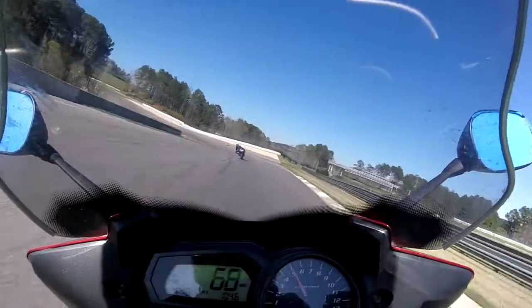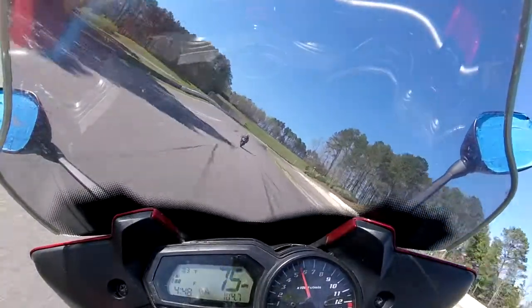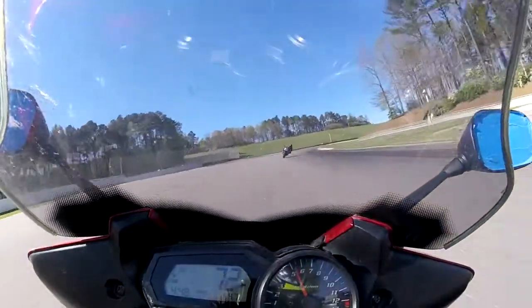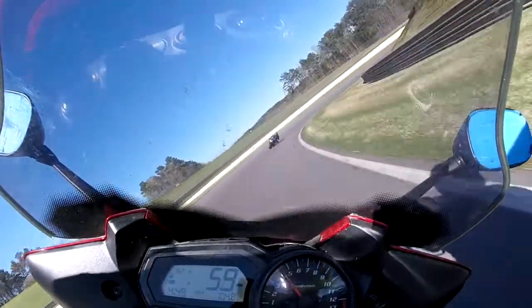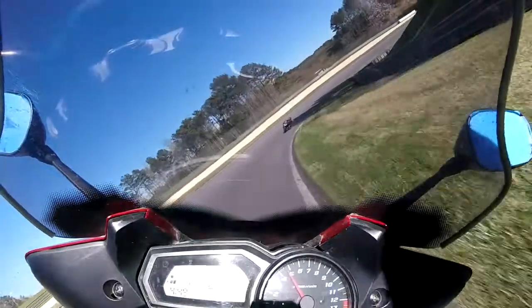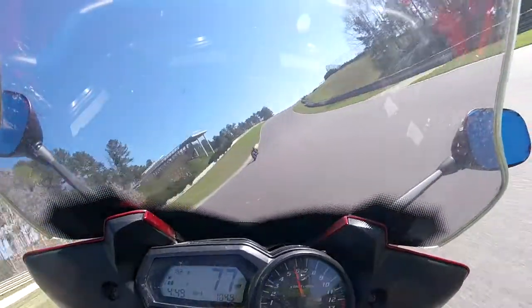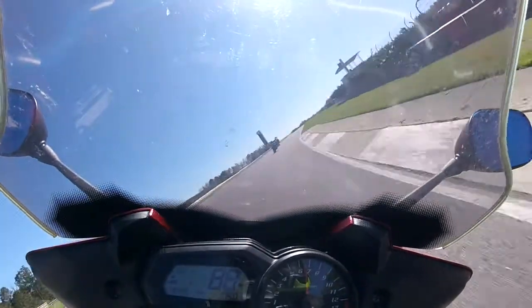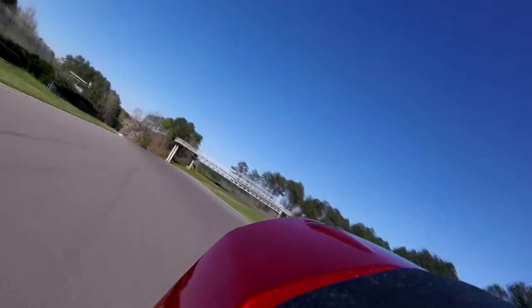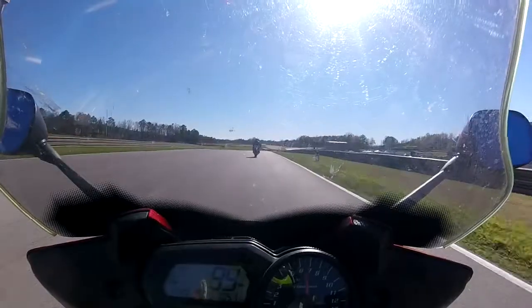This is after lunch, and I'm feeling a lot more comfortable and things are just starting to click after the body positioning. I realize I need to extend my outer elbow more and get lower on the tank like Brandon is. You can see him in front of us here, and I knew that feeling of he has no idea where I am. The whole time on this back stretch with him, I'm thinking I want to get up there, I want to let him know that I'm here.